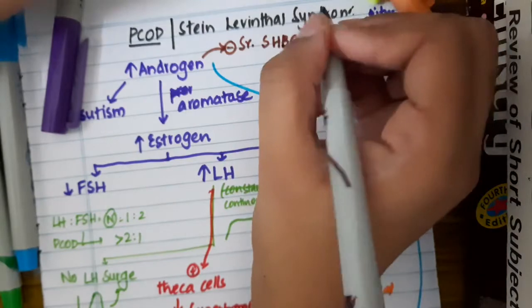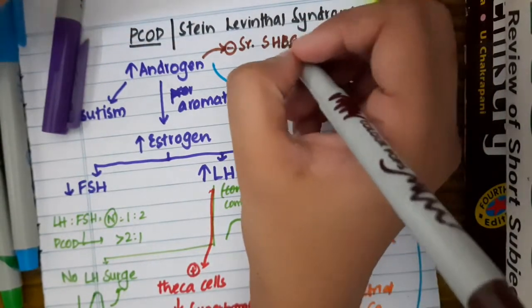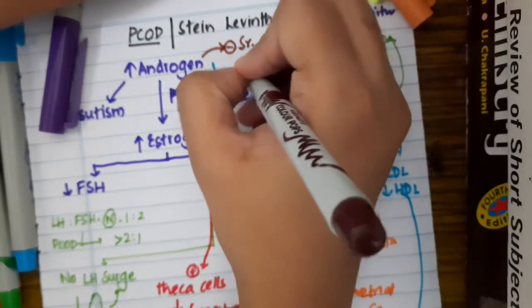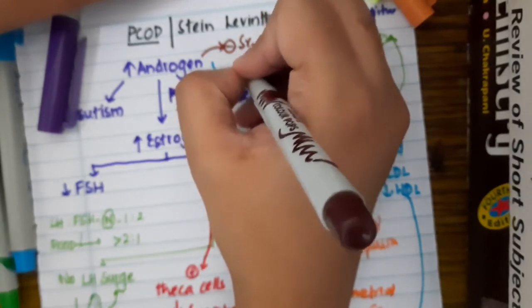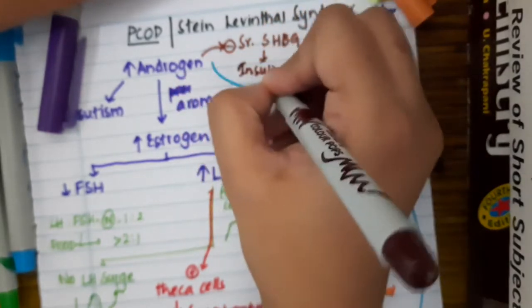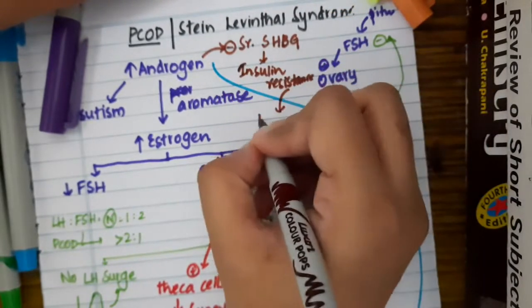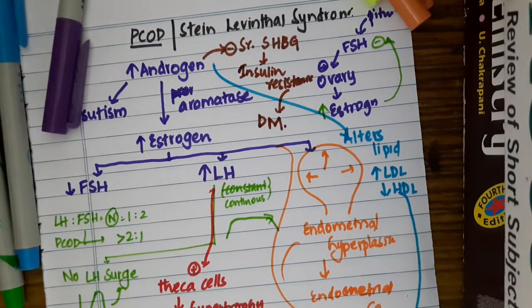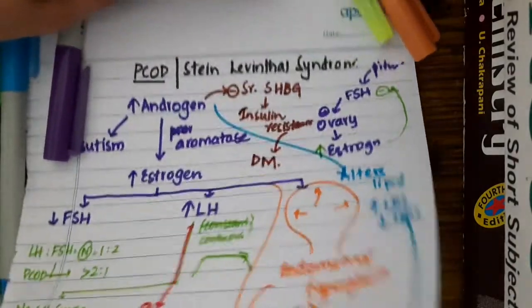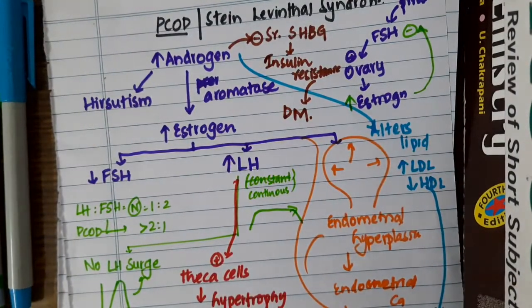Okay, when it inhibits the protein serum sex hormone binding globulin production, this will result in increased insulin. This will result in insulin resistance. Because of this insulin resistance, this will predispose a patient with polycystic ovarian disease to diabetes mellitus. So this is the main thing that happens in PCOD.